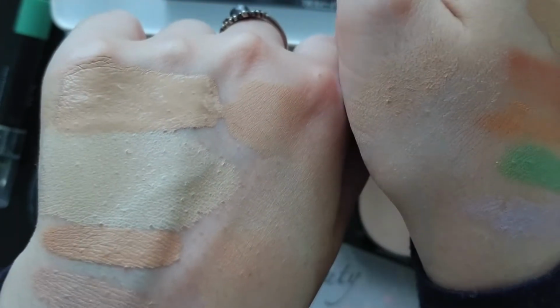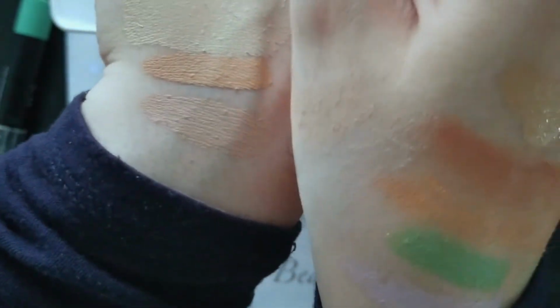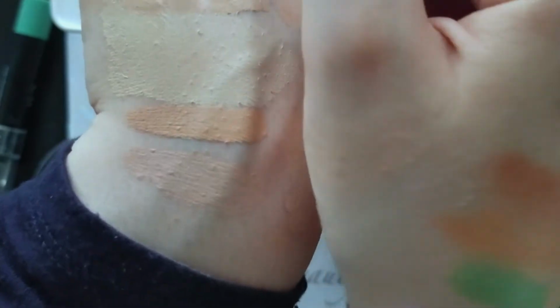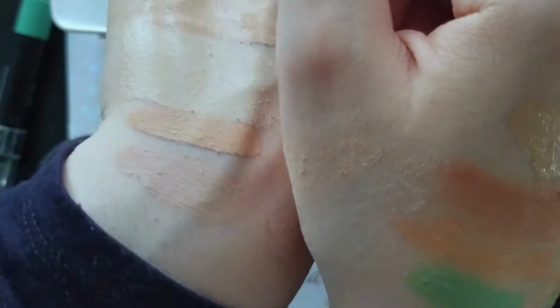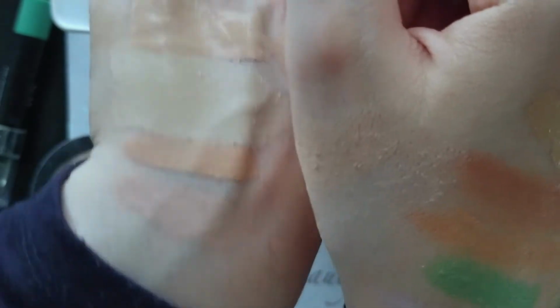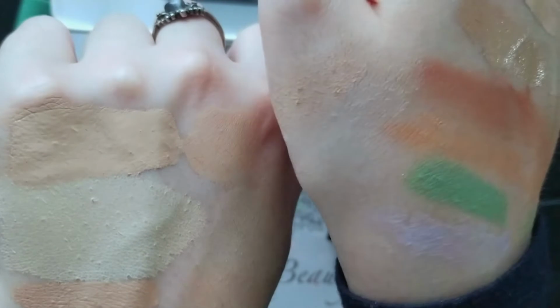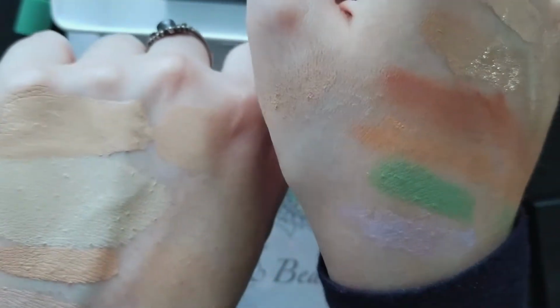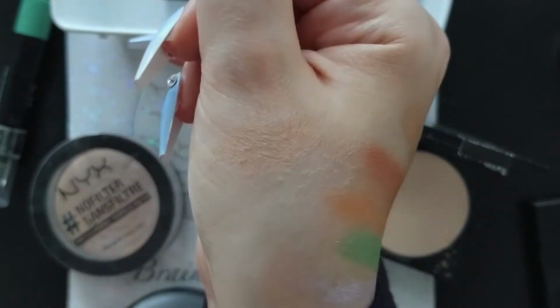It's kind of like Deauville, but do you see how it's more pinky than Deauville? And then, yeah, see how like vanilla is more like gray pink? It's not as orange as Canelle for sure. Yeah, the MAC one's kind of like Deauville, I guess, but it's a bit more pink, but like a pinky orange. I don't know if that's making sense. Okay, so that's that.